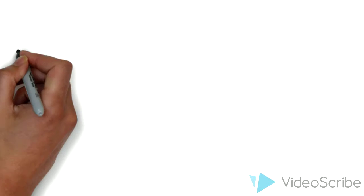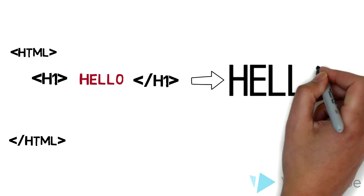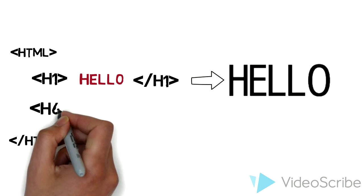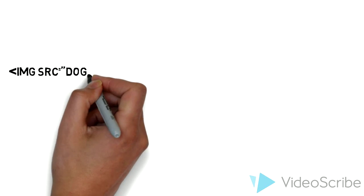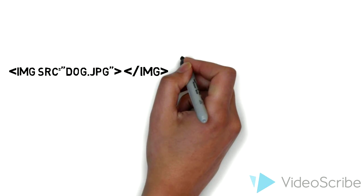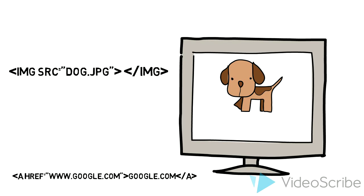In HTML, everything is done with tags. Tags are identifiers that tell whatever's in between them what to be or what to do. For example, H1 tags will tell the words in between them to become a large header, and H6 tags will make a small header. On the other hand, image tags will put a picture up on your website, and A tags will create a link to any other page or website that you tell it to.